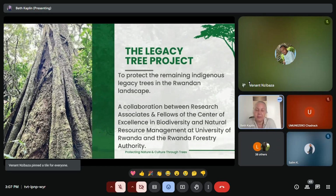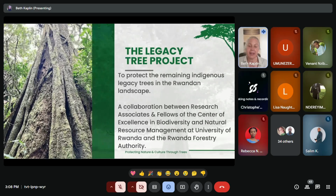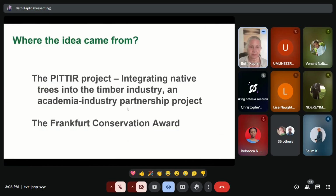So that's what inspired this, and this project is a collaboration between research associates and research fellows in the Center of Excellence in Biodiversity and Natural Resource Management at the University of Rwanda, and colleagues at the Rwanda Forestry Authority. And we have many other people working with us that I'll tell you about in a moment.